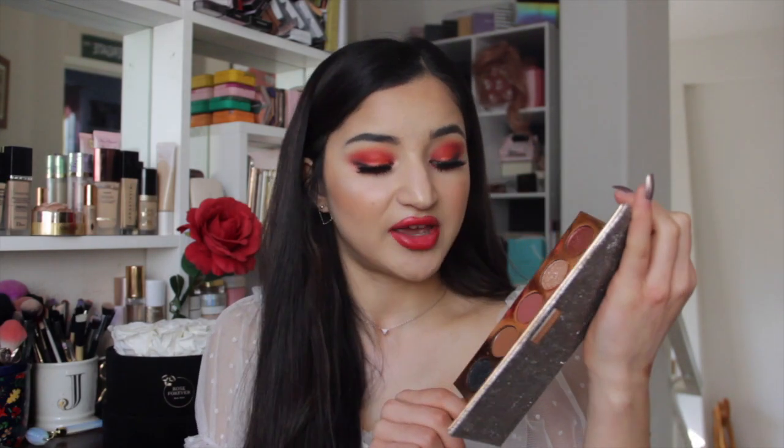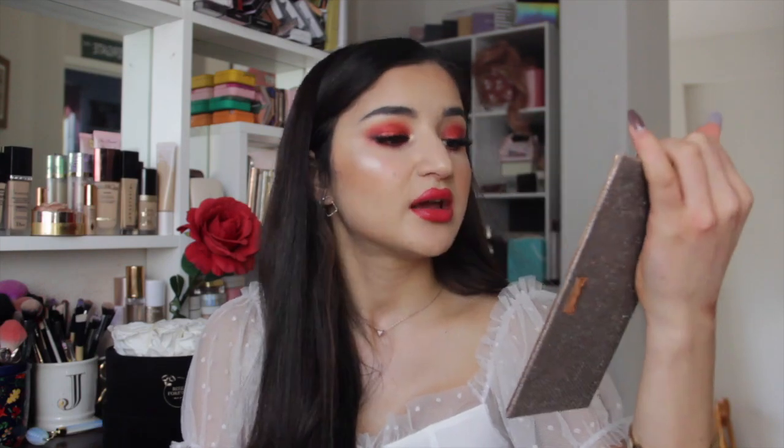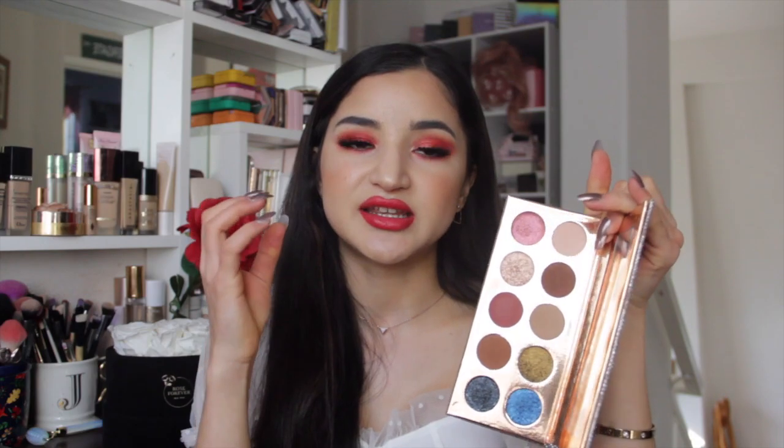The Dose of Colors Desi and Katy palette has one of my favorite shimmer formulas ever. I think this is one of the most unique eyeshadow formulas. They're shimmers, but they're packed with this really intense micro glitter that doesn't require glitter glue. They show up on the eyes with this really added extra dimension that you wouldn't get from a normal shimmer.